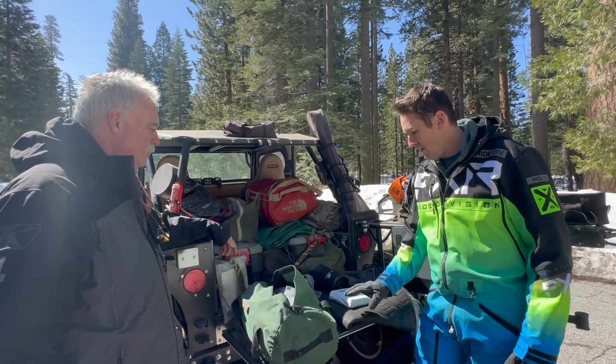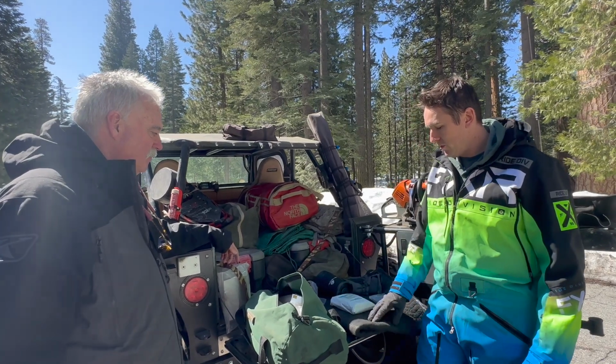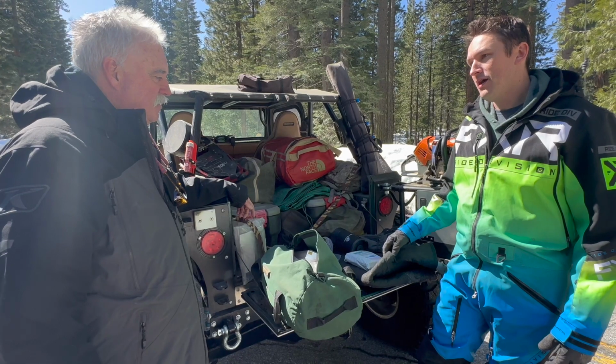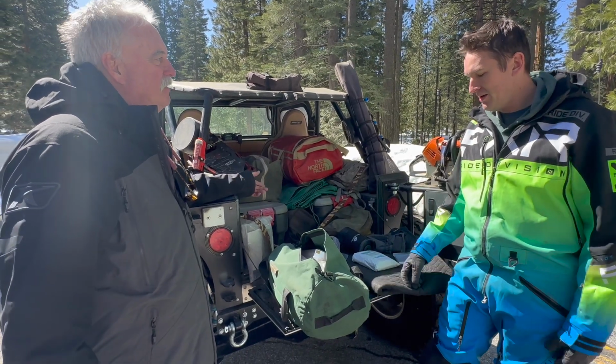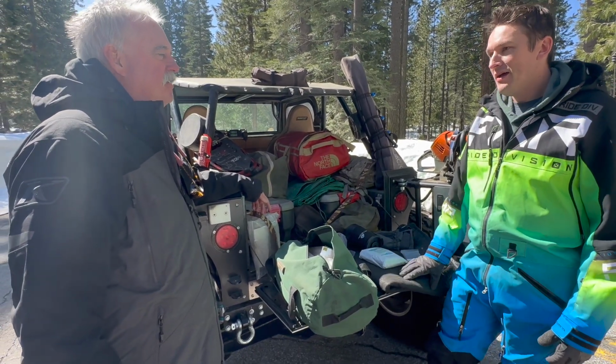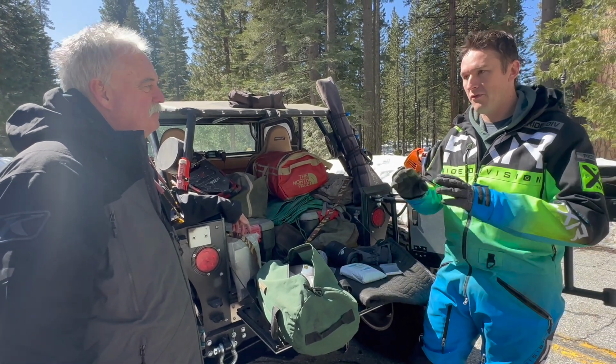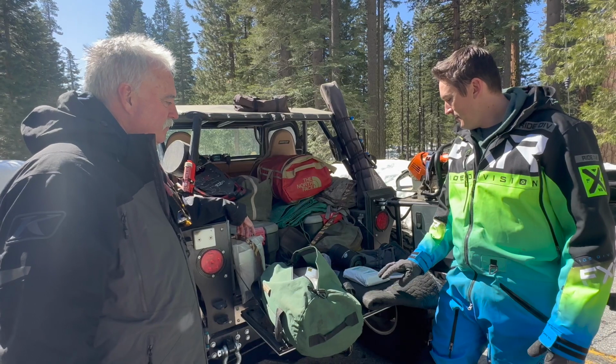I brought out one of these. I carry one of these around in the rig at all times during winter, and it's just a moving blanket. It's cheap and easy to deploy. Good insulation to sit on, to put over you, whatever. Exactly. Insulation from the snow and whatever situation you might be in.